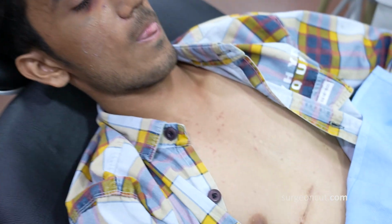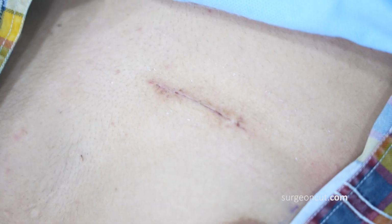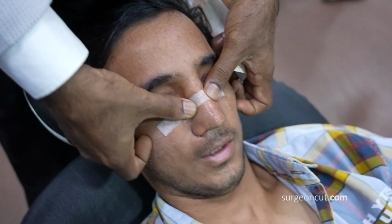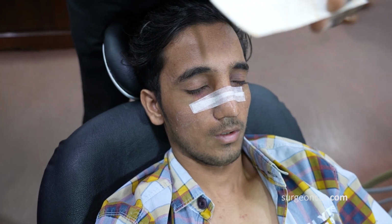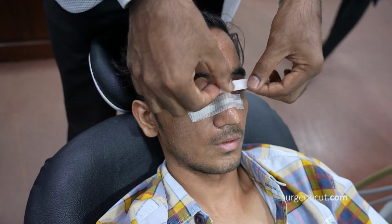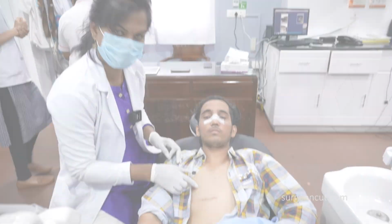Give me some Steri-Strips. It's because we are removing it a little early probably. We need to wait for longer, you know. Sometimes it should happen, but still, as long as they don't have the surgery cell inside. Rib harvesting for him to augment the dorsum.